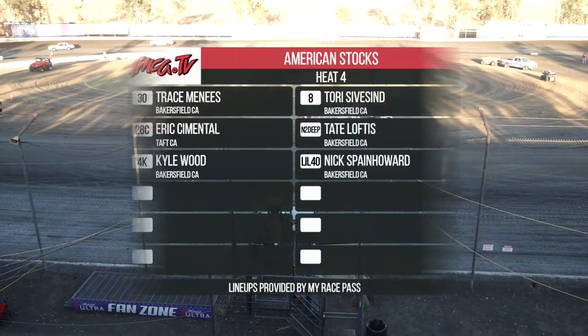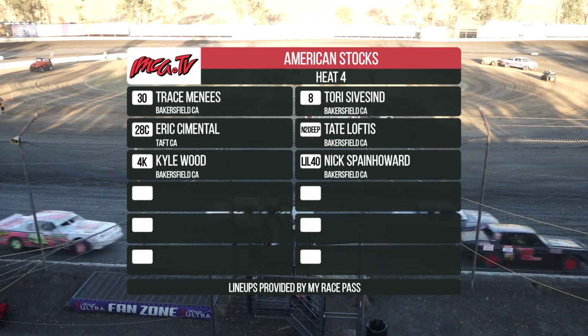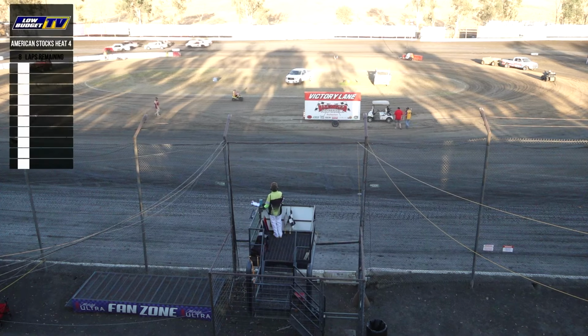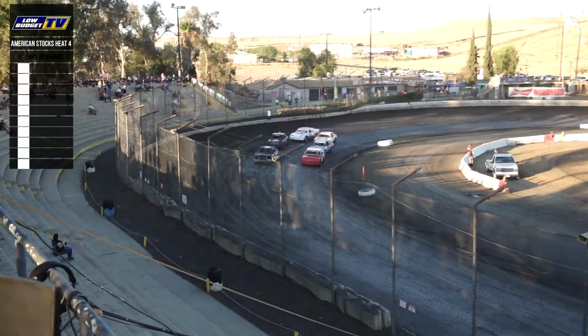Heat number 4, the final heat for the American stocks here tonight. Tracy Moniz in the 30, alongside Tori Severson in the 8. Row 2, Eric Simmental in the 28C. Tate Loftus in the N2 Deep ride. Kyle Wood in the 4K, high definition, and the Lil 40. What a bunch of interesting numbers. Nick Spainhoward, winner of this Bakersfield Speedway Budweiser Nationals many times, but in the IMCA SportMods, and I believe in American stock too.